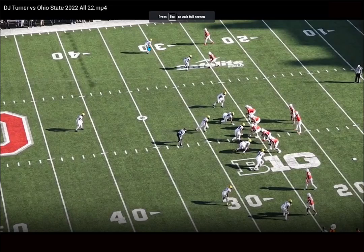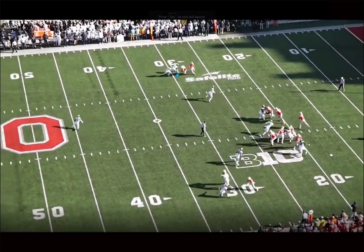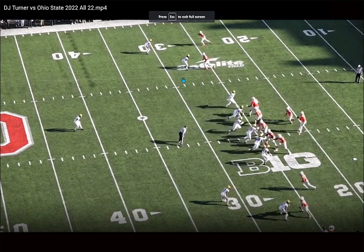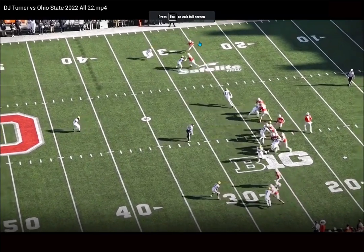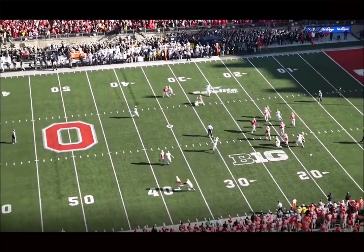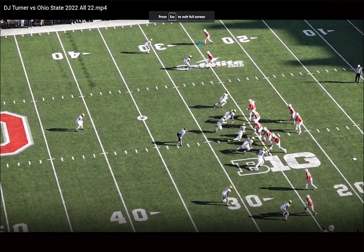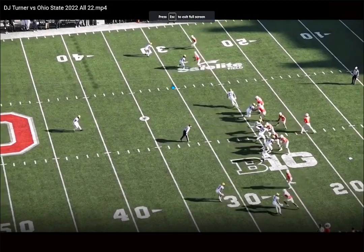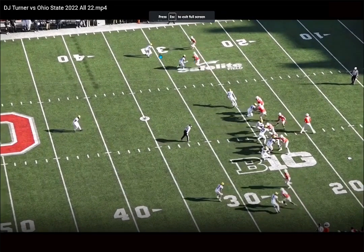Turner at the top of the screen in off-man coverage, has to get over this pick play, takes the perfect angle to get there right at the catch point. If he had to dislodge this ball, I don't think he ends up dislodging it. The ball goes a little high, but he ends up hitting right at the catch point, which helps them not make the catch. You can see the burst to close, just ready for this concept. He sees this the entire way.